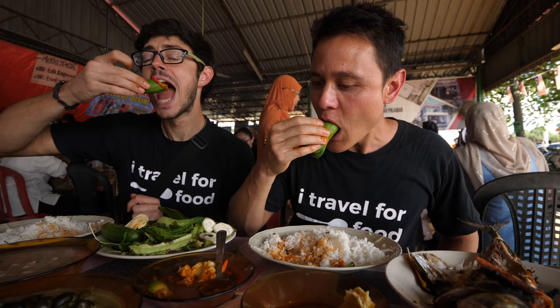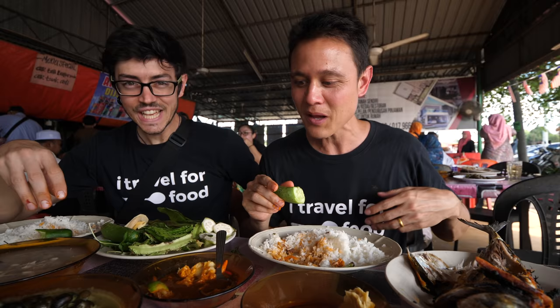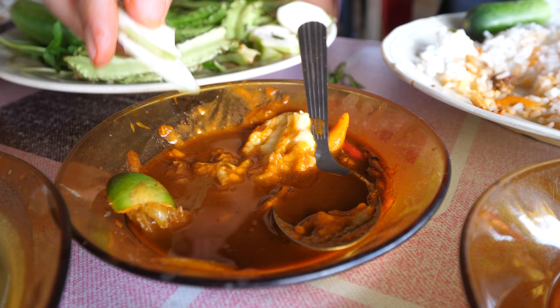Cheers, then. Oh, wow. That is a ripened durian tempoyak. I've said this about 25 times so far since being in Malaysia, in every single video that we've had tempoyak on this entire trip, which has been every single day. But tempoyak is the ultimate shock and then joy. Shock and joy. That's what it is. Shock and joy every single bite. This is some unripe banana.